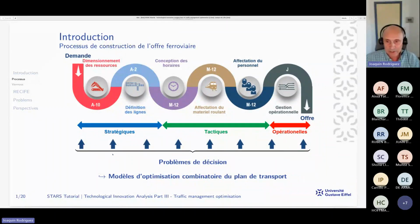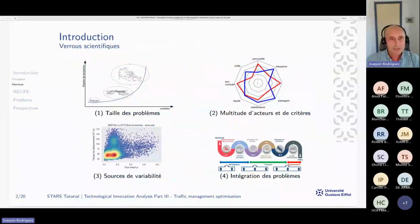So before we look at these different decision problems, I would like just to mention the main scientific barriers of these problems. The first barrier is that many times we have problems that are very huge regarding the decision and the context we are working on. We have also to face multiple actors, multiple criteria. So this increases the difficulty of this decision problem.